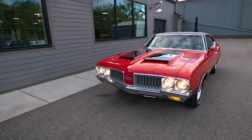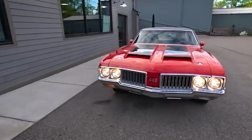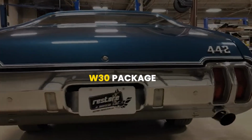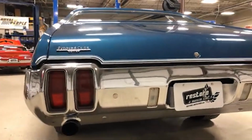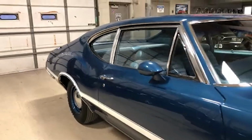The 442 W30 was Oldsmobile's answer to the muscle car arms race, and they brought serious firepower to the fight. While the standard 442 was already a beast, the W30 package transformed it into something truly special. A factory-built street racer that could embarrass just about anything at a stoplight.